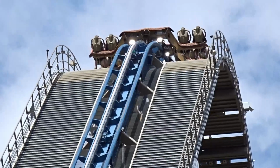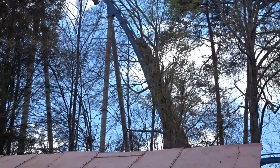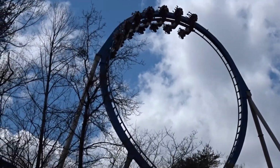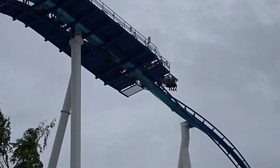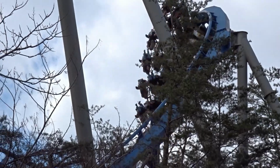The nice thing about Wild Eagle is if you're afraid of heights, the drop goes right along the terrain of the hill that it sits on, so you really aren't looking down at anything until you're actually going down the drop. And unlike Gatekeeper, it doesn't have that wing over drop. It actually just goes straight down like a normal coaster.